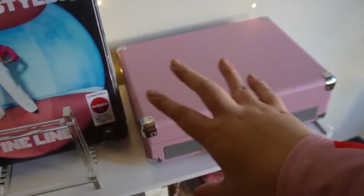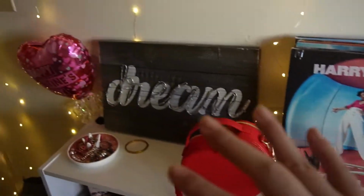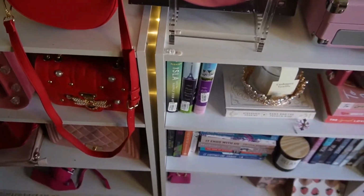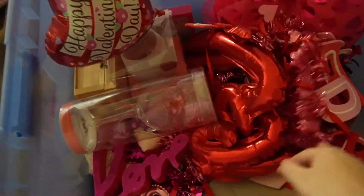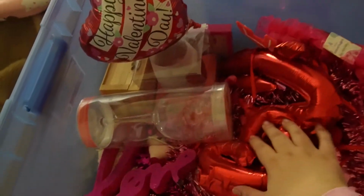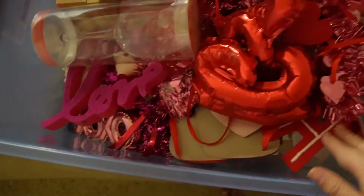We might move my record player, I don't know where yet, but yeah, we are just going to decorate this whole space for now. Here are my leftover Valentine's decorations. We have quite a bit. We have banners, pillows, another balloon, and just some fun trinkets and signs. And yeah, we're just gonna put that up over there.